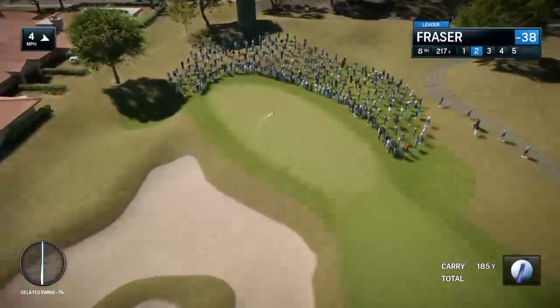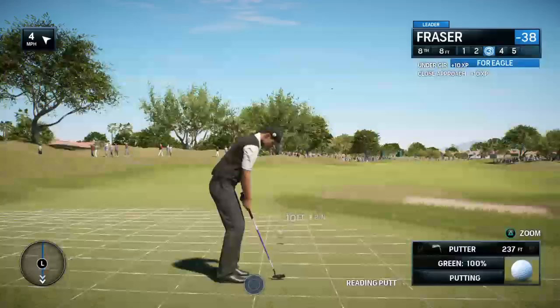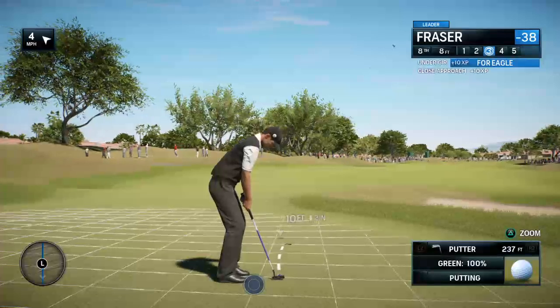Good-looking shot right here. Just a case of a hole suiting the player's eye. Made the birdie yesterday, and he has a good chance to make another one today.